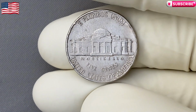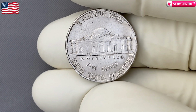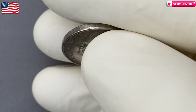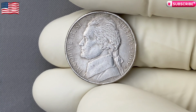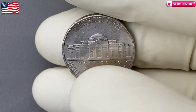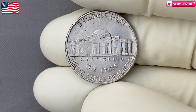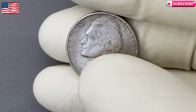On the reverse side of the coin is Monticello, Jefferson's beautiful plantation home in Virginia. The image captures the architectural elegance of this historic landmark, complete with intricate details that highlight its neoclassical design. Above Monticello, the words "E pluribus unum" remind us of the unity and diversity of the United States. Together, the obverse and reverse designs make this coin a small but meaningful piece of history.